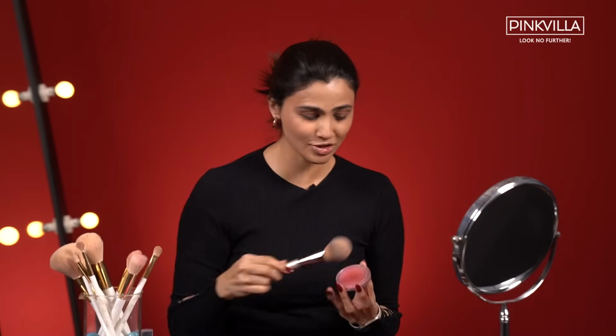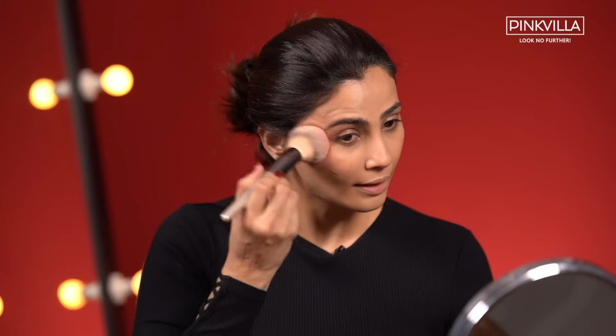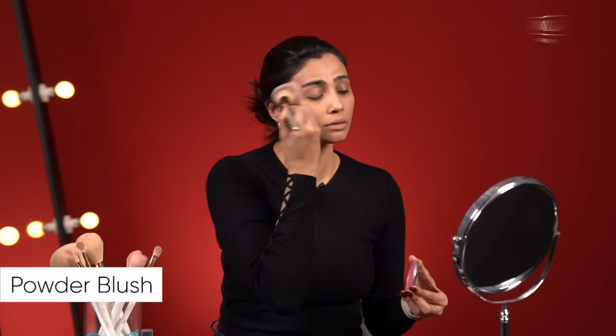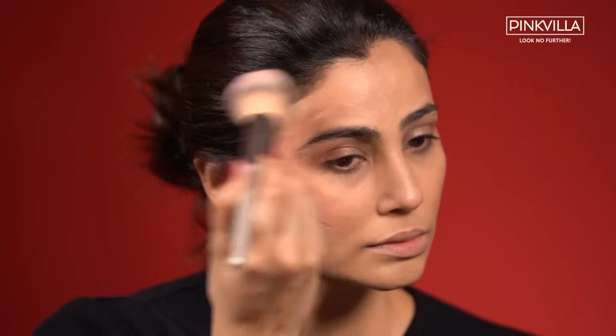You grab the biggest makeup brush that you have in your vanity and then, wow, dab off the excess and then just set your blush with your powder blush. हाँ, हमारा ब्लश टूट गया, but it's okay.